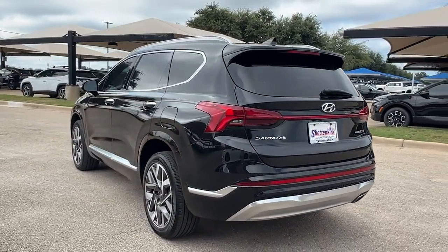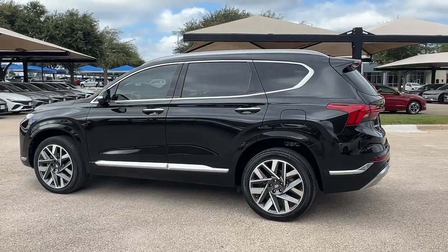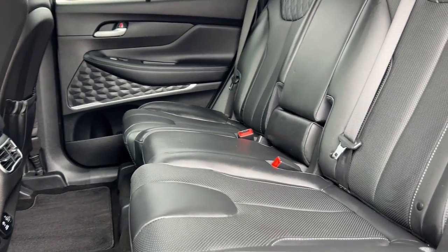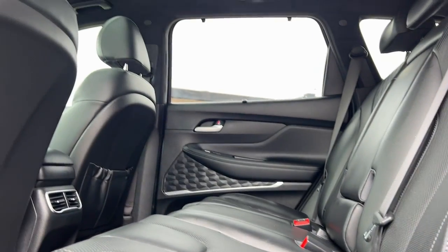These are just some of the great options this vehicle comes with: heated steering wheel, head-up display, Apple CarPlay and/or Android Auto, navigation system, moonroof, keyless entry, cooled front seat, premium sound system, heated mirrors, power liftgate.